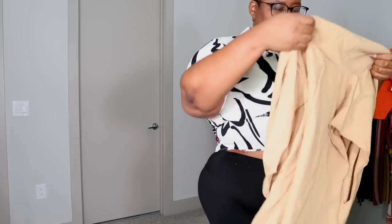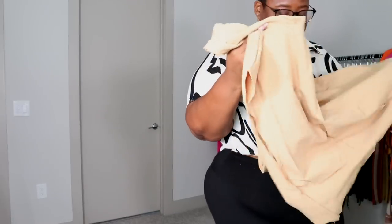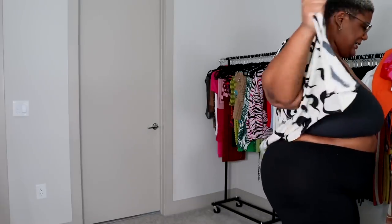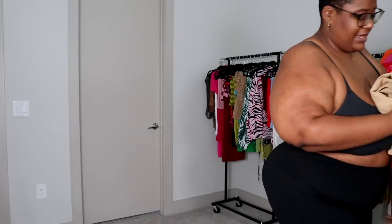Oh, I remember this top. Ooh, I'm not gonna lie, I was scared when I ordered it because Shein has a habit of showing you one thing, and when you get it, it's not giving picture. But we shall see. First impression, the material is actually better than I thought it was gonna be. So I'm optimistic about that. It's a little thicker.